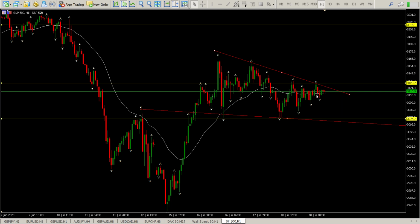Okay, so yeah, that's my view on the S&P. Long bias it is, just waiting for a decent breakout and retest before getting in on the long.